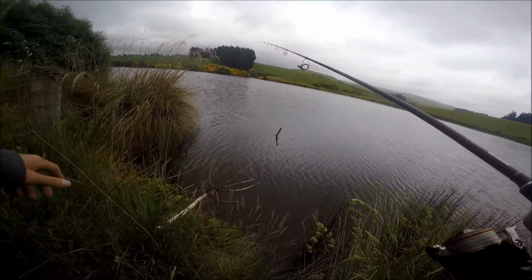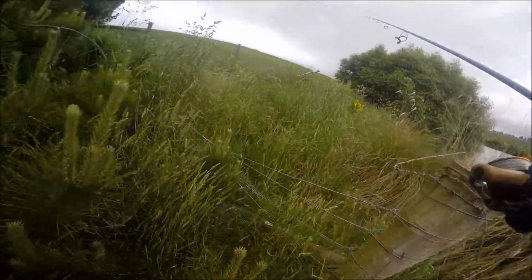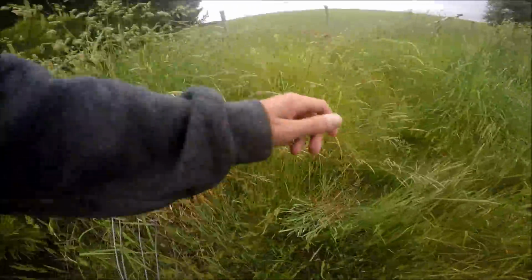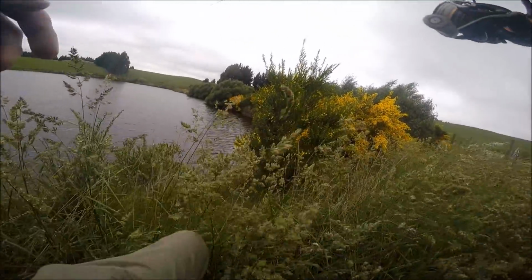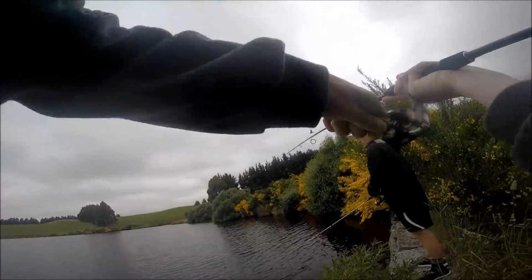So I'm making my way around the dam, going to a bit that didn't look like it had much footprints and pressure. So I'm going to try get me another fish. Right, there's actually a dam here, a concrete area, so this could be quite fun.